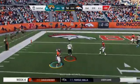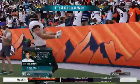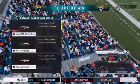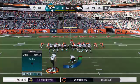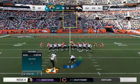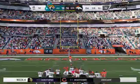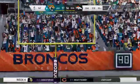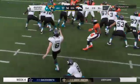Wilson going to fake the give and keep it himself. And he will get this into the end zone for a Jaguar touchdown. J.J. Arcega-Whiteside, his 3rd touchdown now on the year. And the Jaguars have retaken the lead. Point after, right down the middle. And it's now 17-14.